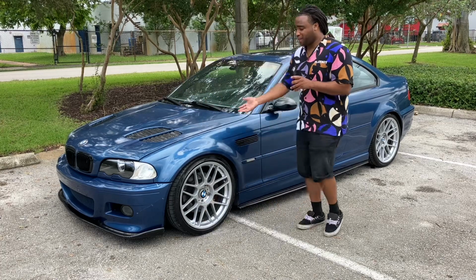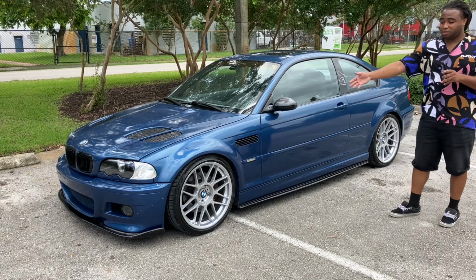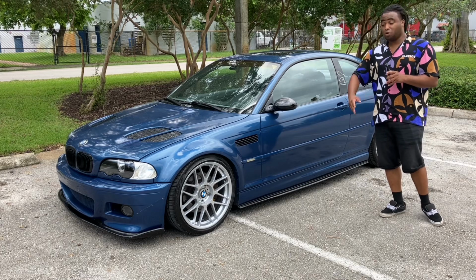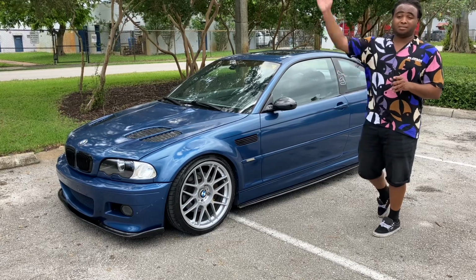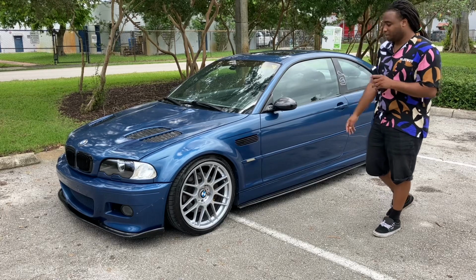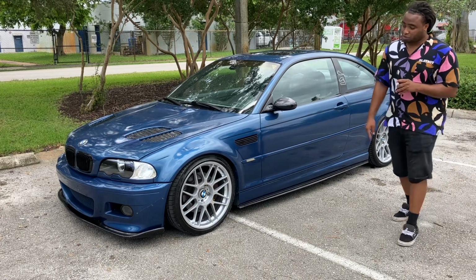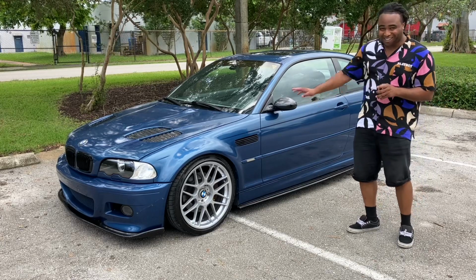For example, buying an E46 M3, you're going to be spending upwards of $18,000, $20,000, $25,000, $30,000 nowadays, no matter the miles. And you still have to probably do all the maintenance and the issues that go wrong with them. So I feel like buying this at $7,000 was a bargain, even though I bought it on a risk. Honestly, I just want to show you guys what $7,000 buys you on an E46.